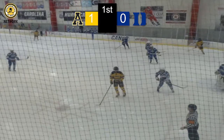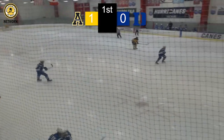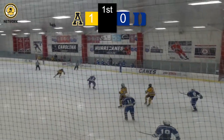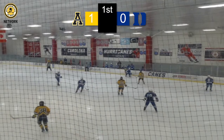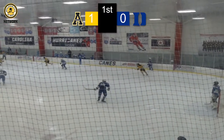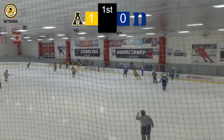He'll send it around the wall. Brady gets to it. Leaves it for Scheppelman. He'll try to play to the corner. Brady plays it up top to McDonald. Tries to flip it across for Metzger. He keeps the zone. And Duke will just flip this down. That's gloved down by Brandon Miller. They'll flip it into the Duke bench. We'll get another stoppage.